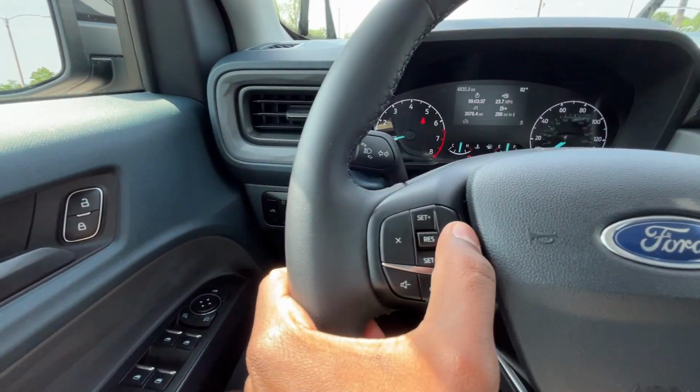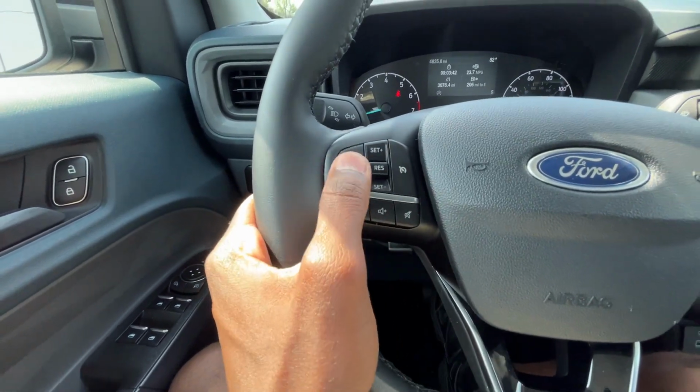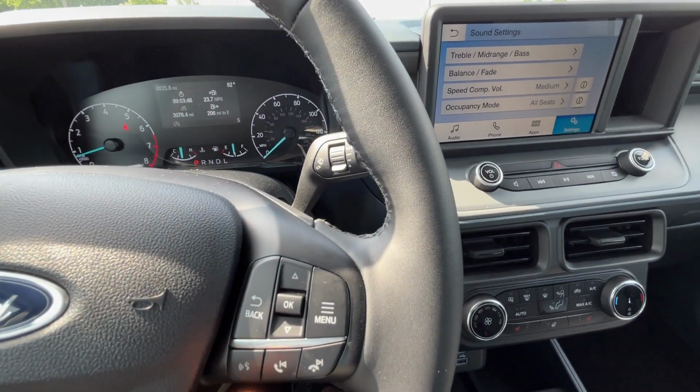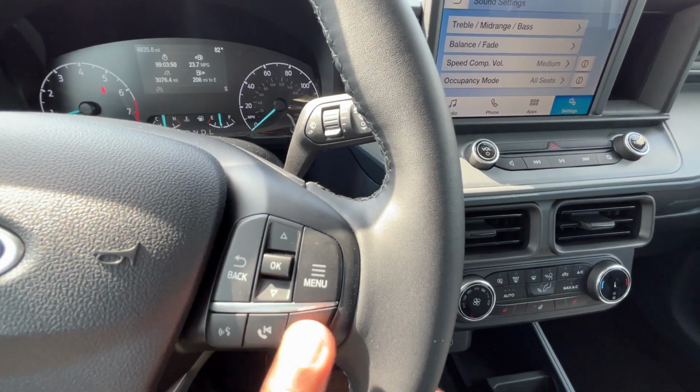And then to the steering wheel, cruise control, toggle that on and off here. Then you can adjust speed, you can cancel. Then volume controls here, mute button. And then we have voice recognition, Bluetooth controls that also serve as track lists or radio station presets. We can scroll through those.